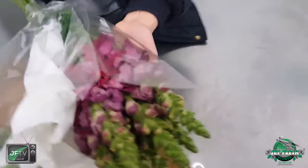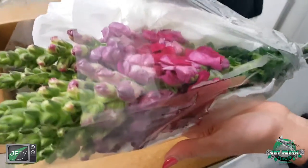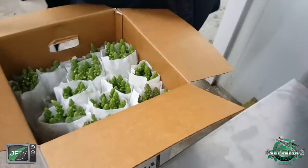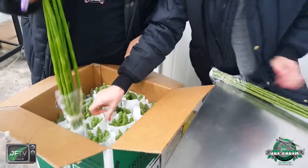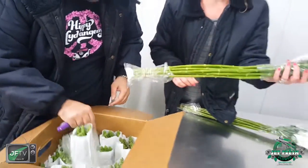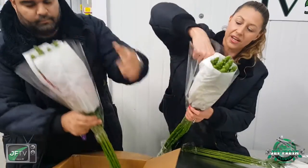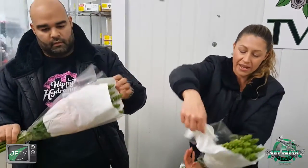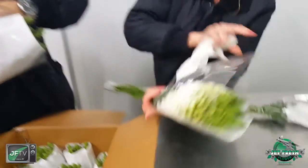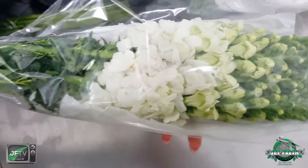Fernando had the yellow. This is what we call red or burgundy. It's a beautiful kind of wine color. Just wonderful. We also have this box of assorted. What's in the surprise? This looks like a nice thick stemmed heavy bunch, 10 stem bunches. Here we have the whites. Beautiful white flowers. Look at that, nice, clean, and straight, well protected.